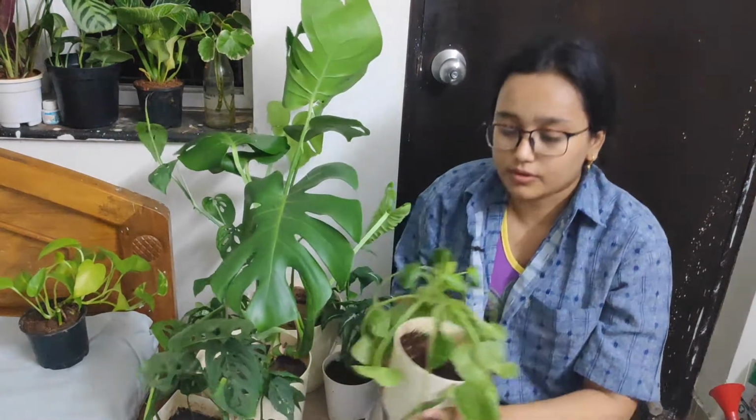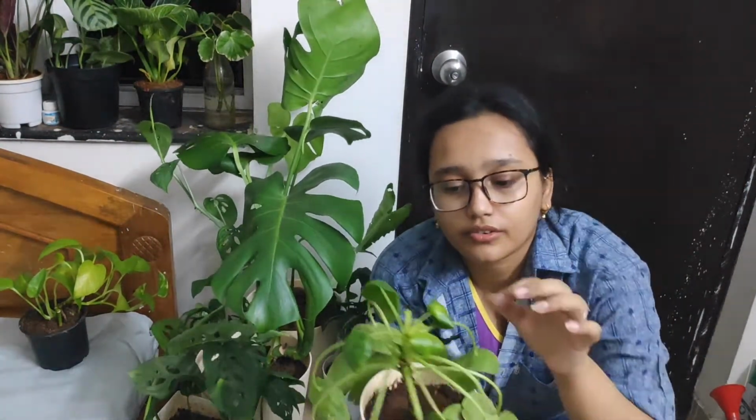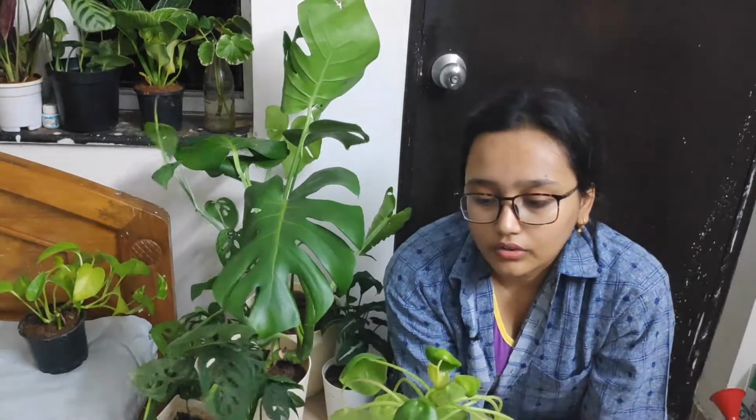Also, I forgot to mention one thing. I'm still trying to figure out the watering schedule for this. You see the leaves are puckered, right? They have kind of folded like this. That's a sign of either overwatering or underwatering. My guess is underwatering because I tend to underwater plants. Underwatering never kills a plant, it just makes it a little bit less healthy. So I am slowly trying to increase its watering schedule.